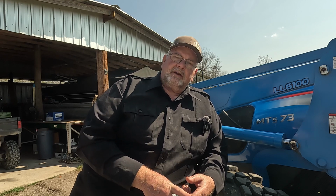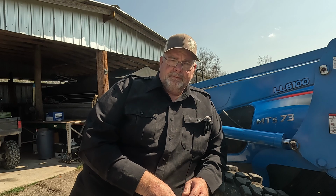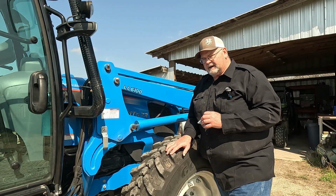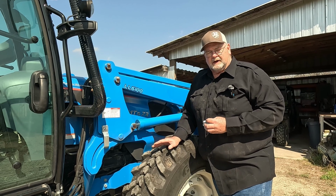Now they put the sensor in, they recalibrated it, and everything is working like it's supposed to now. Now, as far as my R14 tires, we're going to go ahead and cover that real quick. I like my R14 tires. I actually do.